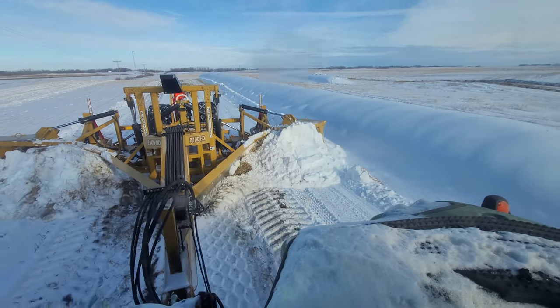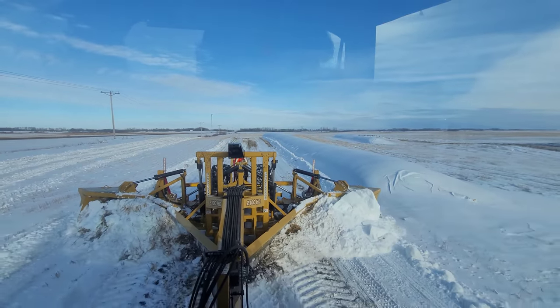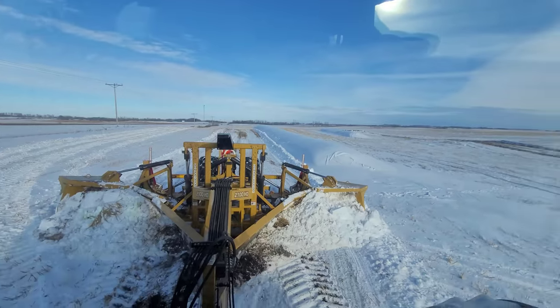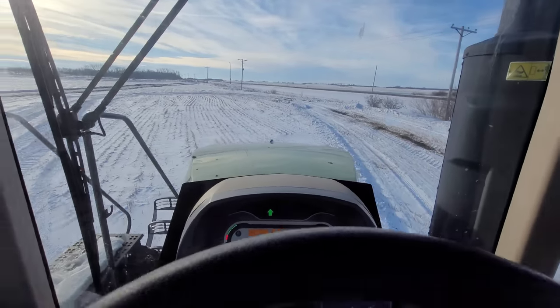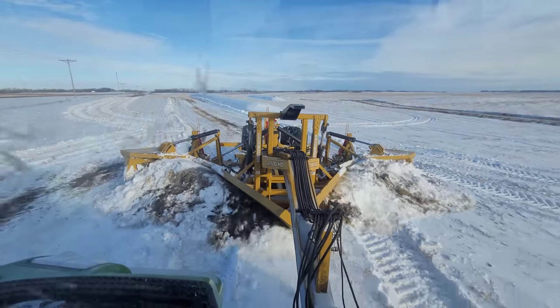I'm like, come on! It's happened. There we go. I think you guys pretty much got this figured out. Look at that beautiful, nice pass there. The semis can come pulling right up, no big deal. Oh yeah, and then we're gonna make a couple more roads here. We'll make a road back out. Just looking good, you guys.